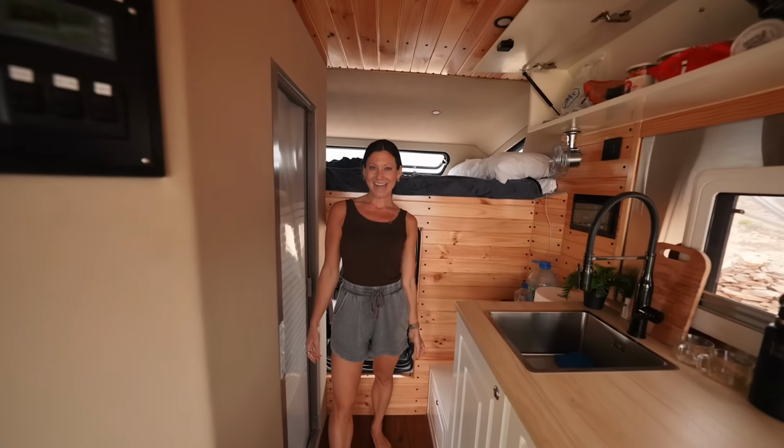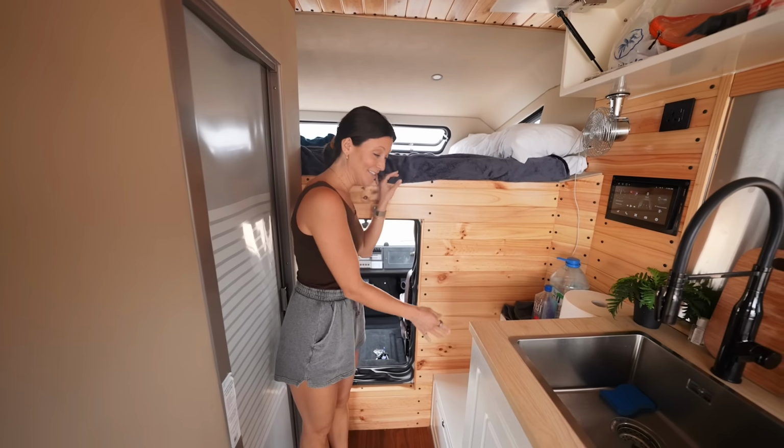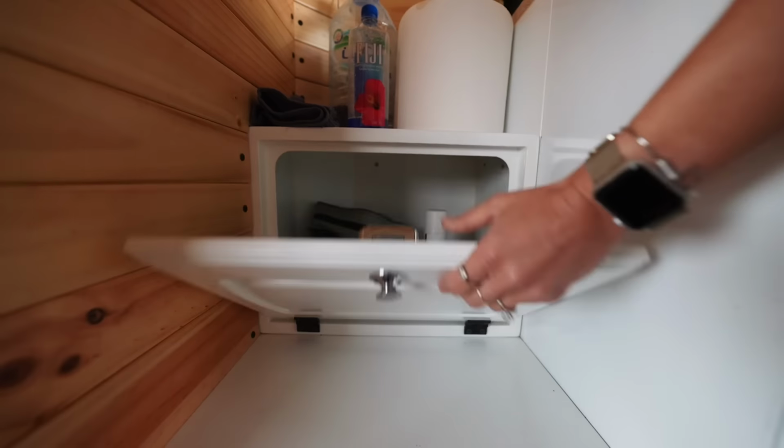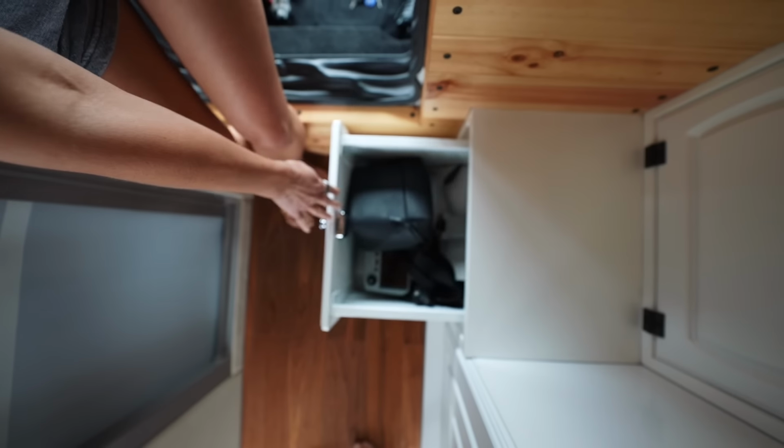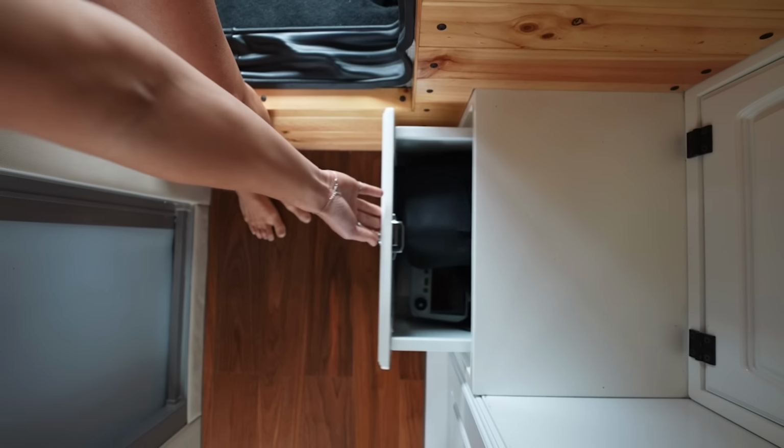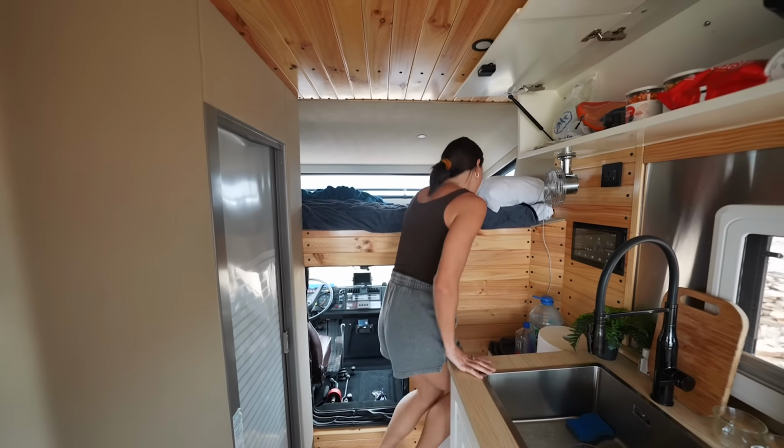Now, last but not least, the bed. It's pretty tall, so they've provided some stairs that, surprise! Each step can open up. I have all of my toiletries in this top one. This drawer, we've put all of our electronics. And when it's time to go to bed, we've just been using them to get up here like this.